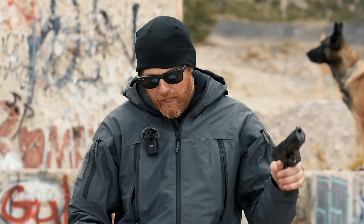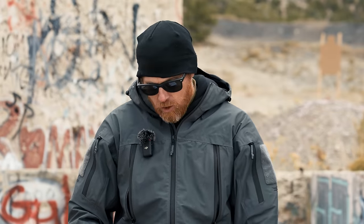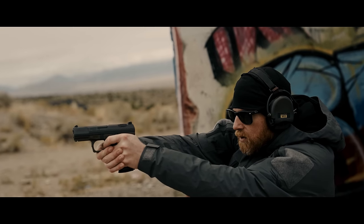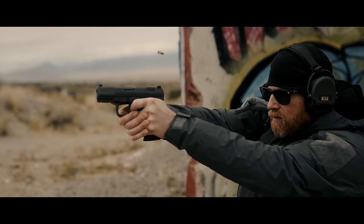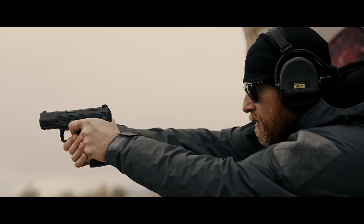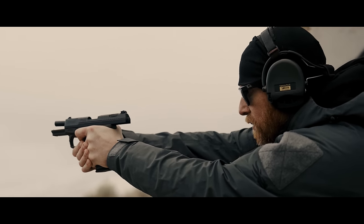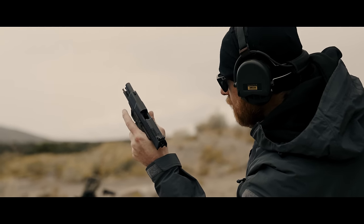So the P99 eventually was replaced by the PPQ, and then the PPQ has now, I believe, either entirely or largely been replaced by the PDP, right? So this is sort of the last of its generation. And frankly, there's a lot that the P99 does well. Certainly a lot that it does better than the PPK. Damn near everything it does better than the PPK, other than maybe being bigger and not being quite as iconically sexy as the PPK.